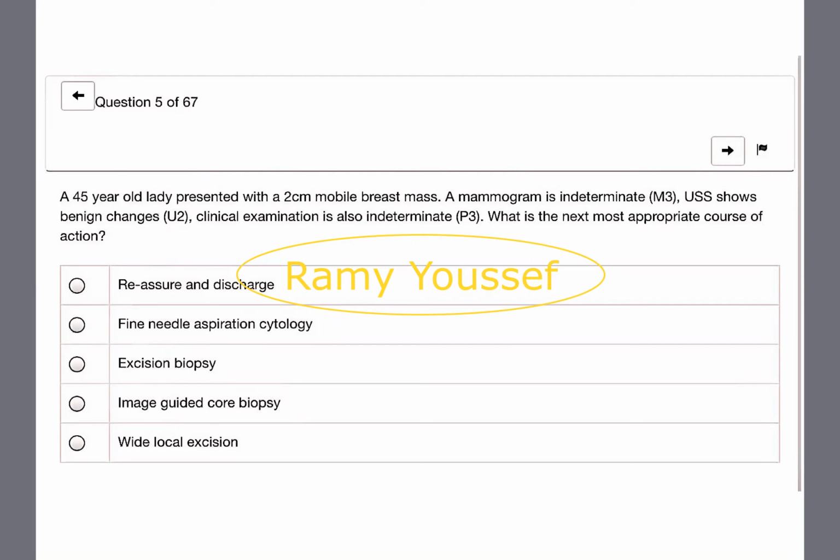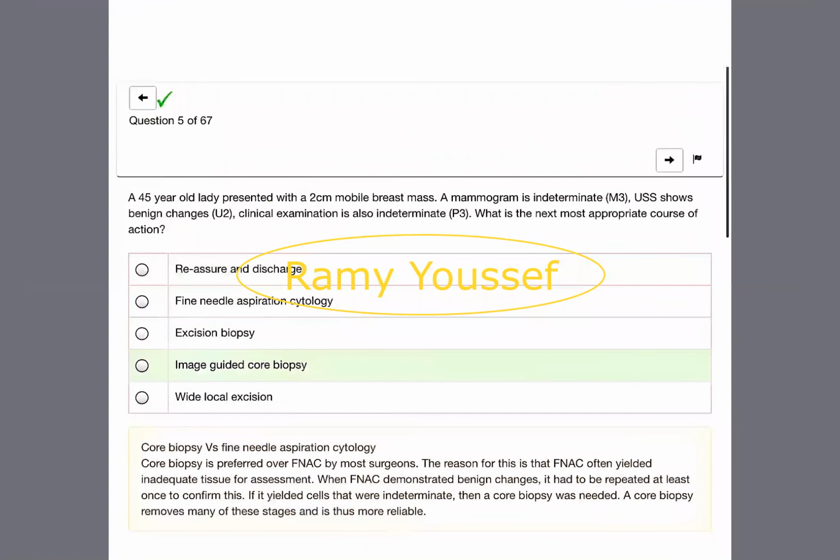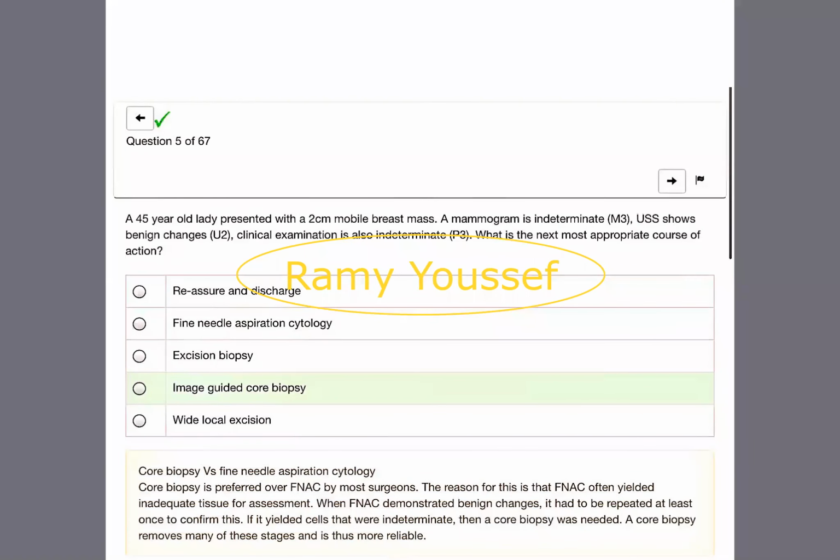Fine needle aspiration cytology. Is it a cyst or a mass? Mass. So in breast, we do fine needle aspiration cytology except for a cystic lesion, or what do we do? Okay. Image guided core biopsy. Exactly. Yes. In breast, as we said, we go for fine needle, core biopsy.